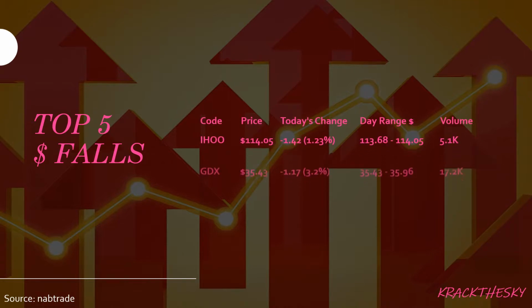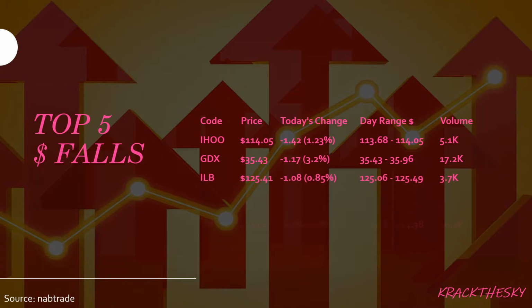So let's have a look at the top 5 falls. We saw IHOO, GDX, ILB, IAF, and GEAR. IHOO is the iShares Global 100 ETF. That's hedged, and that tracks the index, which is composed of the 100 largest global companies. That one has a market cap of roughly $43 million, quite a juicy dividend yield here of 7.94%, something worth looking at if you're chasing some dividends and international exposure. Morningstar give this a bronze rating, which equates to a 3 out of 5 stars.